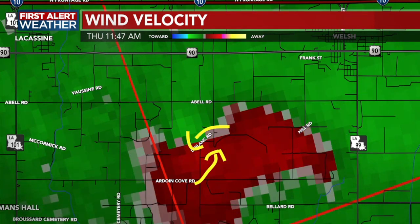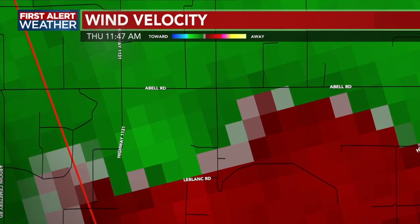It doesn't seem to be ramping up in intensity that much, at least yet, kind of holding in a steady state. So certainly there is a potential that perhaps we can end up seeing a tornado. It would be near LeBlanc Road if there is anything. You guys, if that storm is basically over you, need to continue to be in your safe place over the next few minutes to 10 minutes, excuse me.